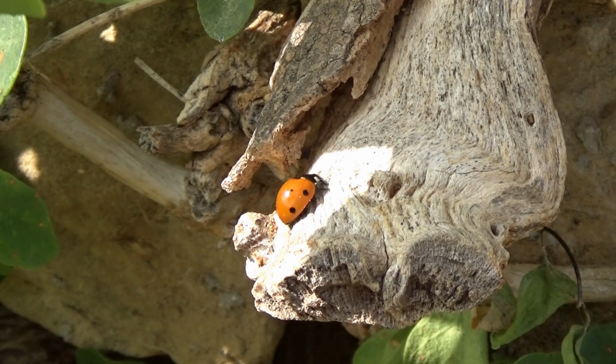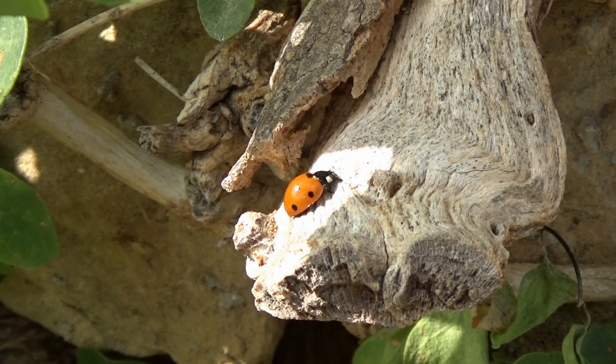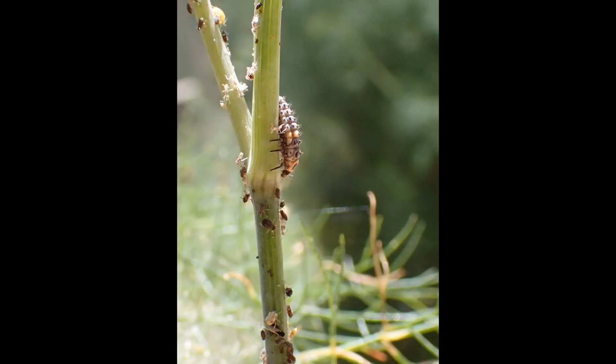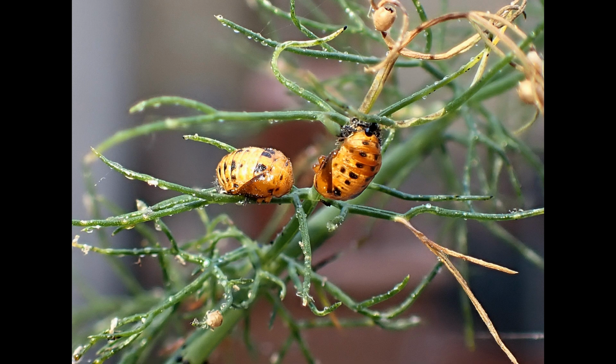Now, along come the ladybirds, carnivores whose young eat the aphids. They lay eggs that hatch and grow into young that don't look at all like the red adults. You can finish off the life cycle and food chain all on the same fennel plant by looking out for the final change of the young into the adult colors.